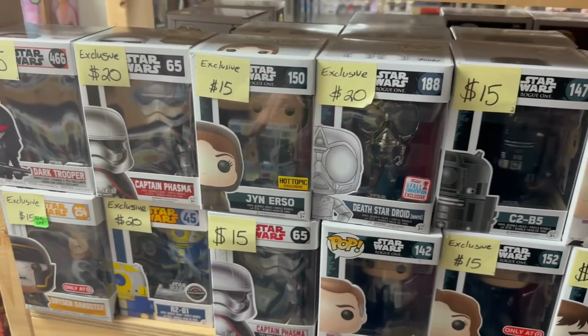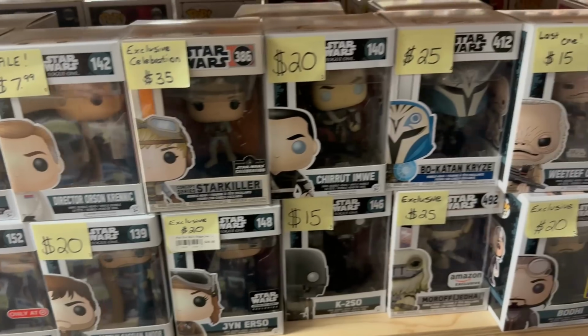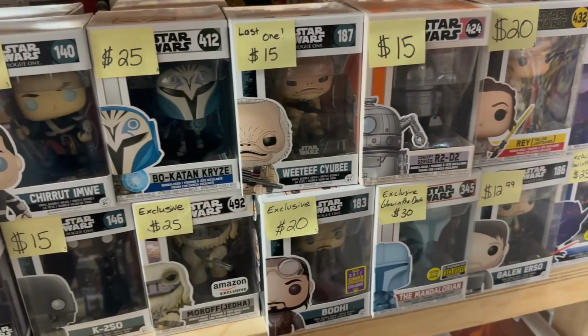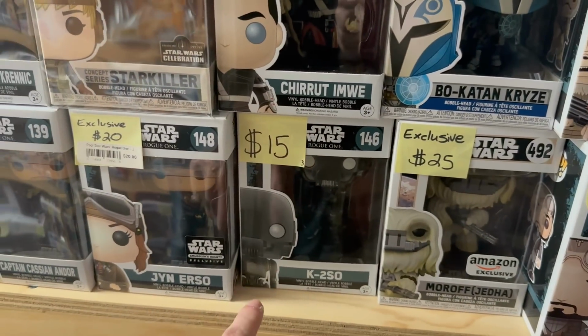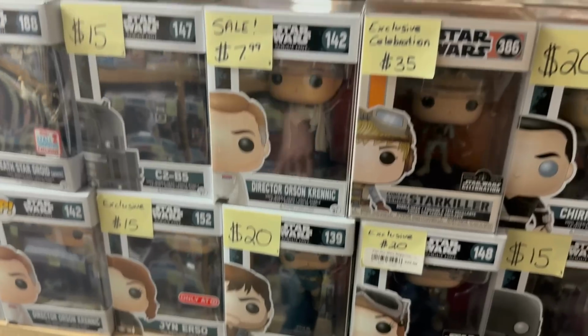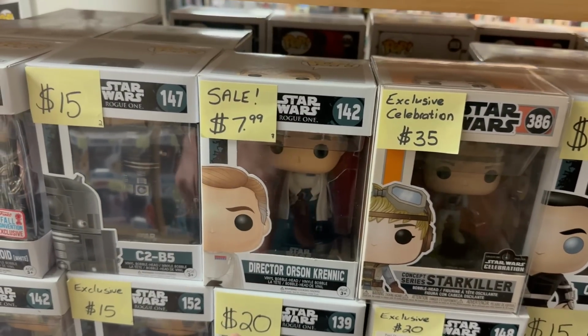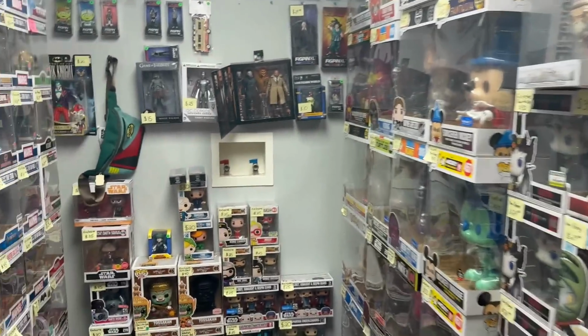Then down here, before we get into the next section, we have a lot of Rogue One pops, which unfortunately is not as loved as I think it should be. You have Bodhi right there, K2SO, one of the best droids from Star Wars, Captain Cassian Andor. We are getting Andor Season 2 at some point. Then you have Director Krennic, C2B5, and some other great ones. Now let's move into this section.